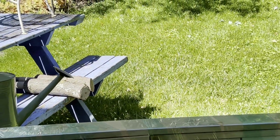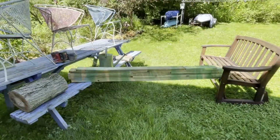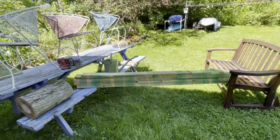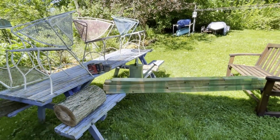They say 15% is gonna be bad, and I don't know what to think about that, because if they know it's gonna be bad, just call it out. Don't send me a board that's like that. What am I gonna do with it?